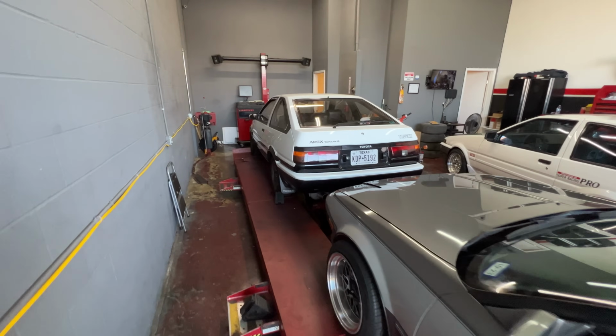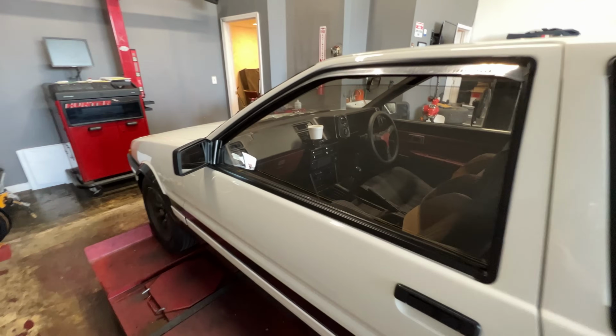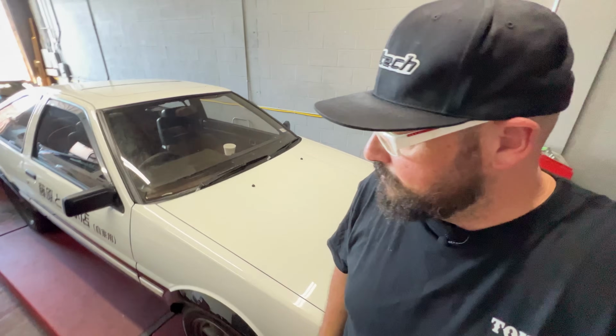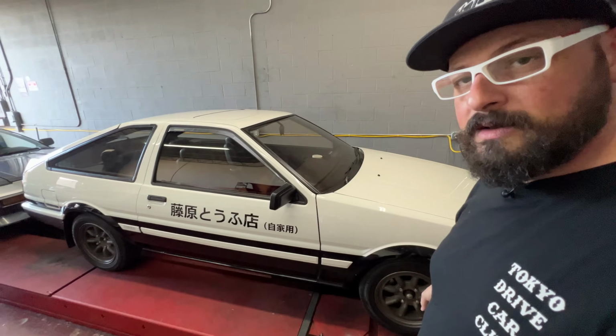So the actual collection is made up of 3 cars, starting with this Trueno right-hand drive. This is the kind of classic. They've gone for an Initial D style with the Fujiwara Tofuten sticker on the side. So that is basically the street car. Very simple, very clean, on Watanabes.